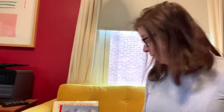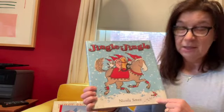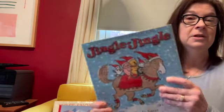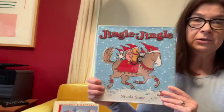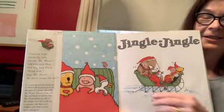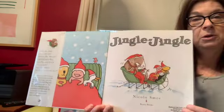Terrific. Let's have another story, okay? All right, we've got one more story to read after doing our wonderful Jingle Bell songs. And it's perfect for this because it's called Jingle Jingle. And it's written and illustrated by Nicola Smee. I think all of our books today had writers and illustrators that were the same person, which is kind of interesting. I don't know how that happened. All right, Jingle Jingle. And I think you can see this is heading to be a very silly story. And it's published by Boxer Books.